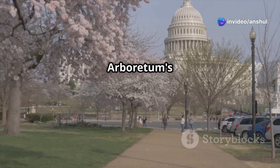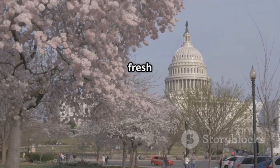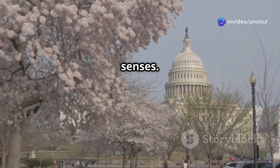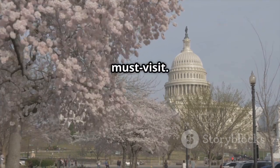Stroll through the Arboretum's gardens and discover a kaleidoscope of colors and scents. The vibrant hues of the blossoms, combined with the fresh spring air, create an immersive experience that delights the senses. Whether you're a botany enthusiast or simply looking for a peaceful retreat, the National Arboretum is a must-visit.